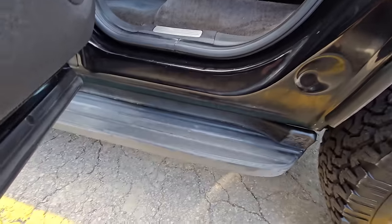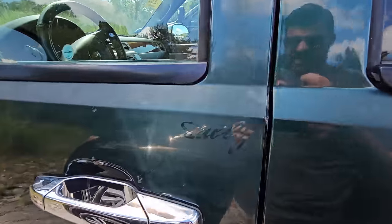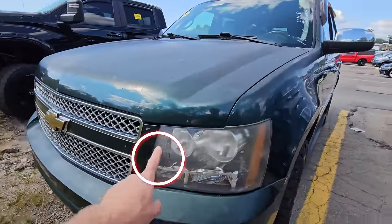Now that is perfect though. This is what rots in New Hampshire, in New England. It was owned by Sully right there. And those are not the right wheels. I have a set of the correct wheels in my shop. Look at all faded here, headlights oxidized.